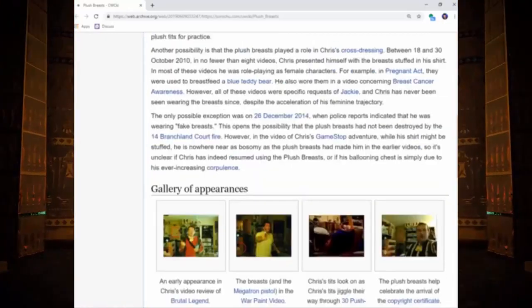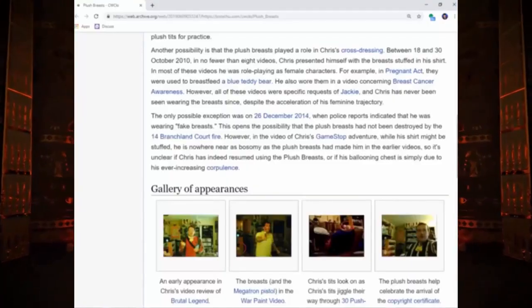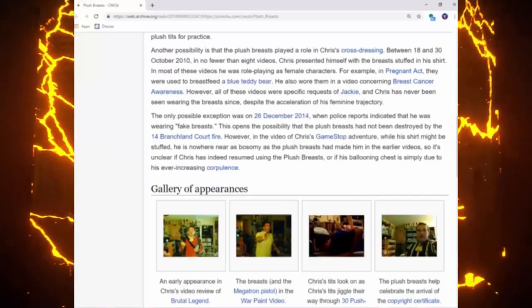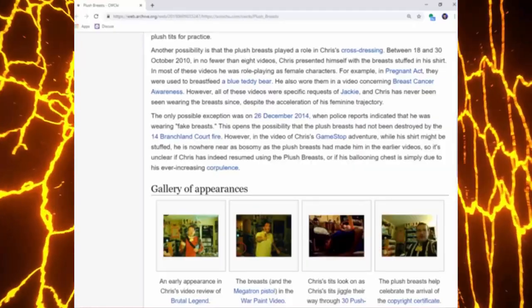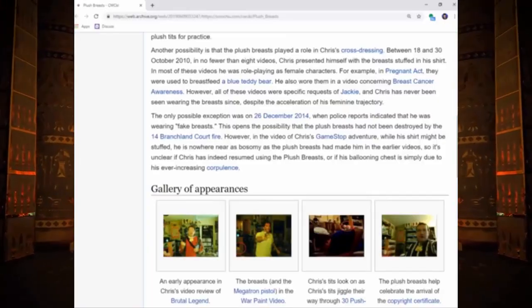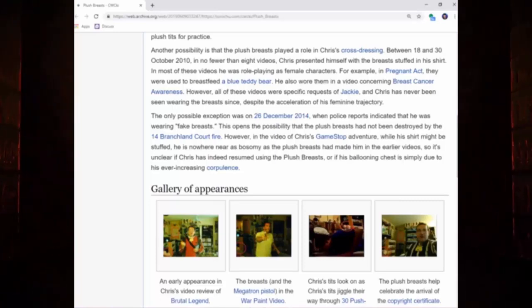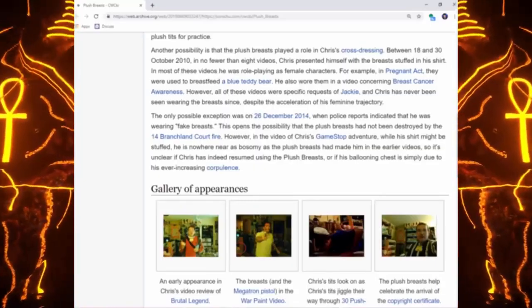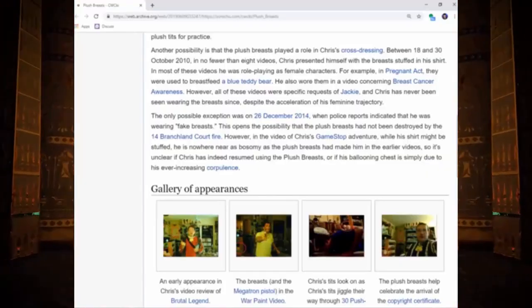The only possible exception was on the 26th of December 2014 when police reports indicate that he was wearing fake breasts. This opens the possibility that the plush breasts had not been destroyed by the 14th Branch Lane court fire. However, in the video of Chris's GameStop adventure, while his shirt might have been stuffed, he is nowhere near as blossomy as the plush breasts had made him in the earlier videos. So it's unclear if Chris has indeed resumed using the plush breast, or if his ballooning chest is simply due to his ever-increasing corpulence. I personally think it's him getting fatter or him taking hormones that gave him breasts.